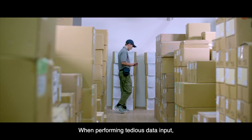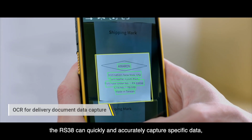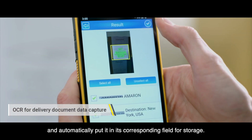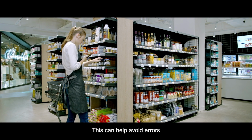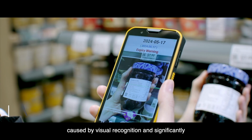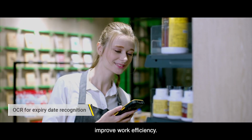When performing tedious data input, the RS38 can quickly and accurately capture specific data and automatically put it in its corresponding field for storage. This can help avoid errors caused by visual recognition and significantly improve work efficiency.